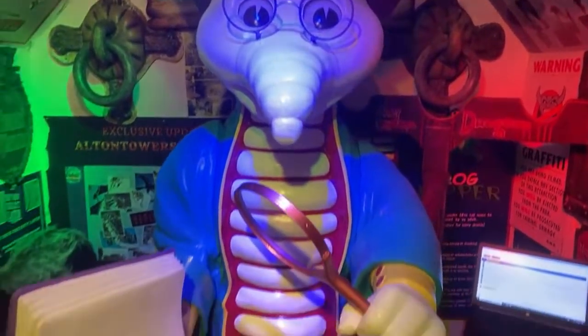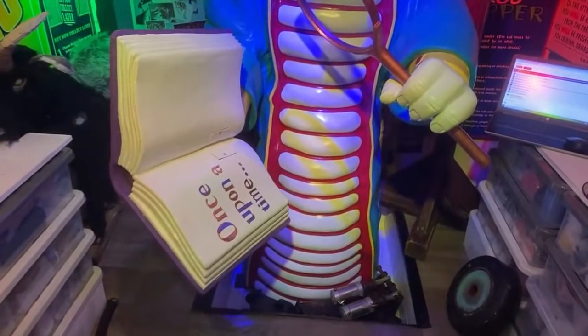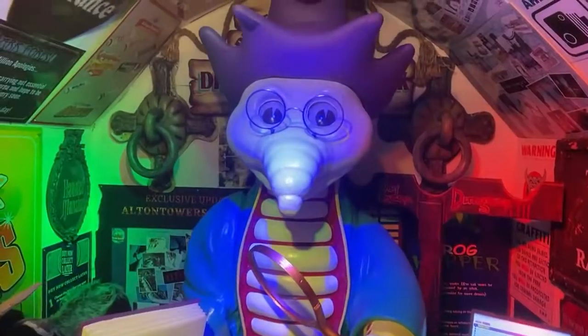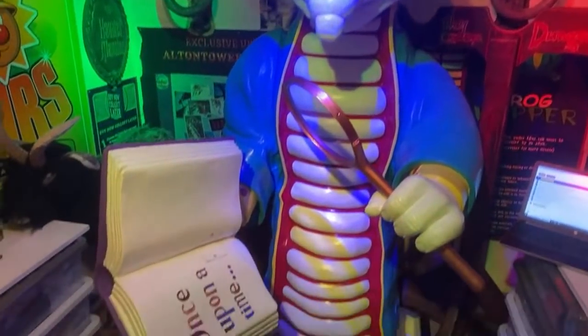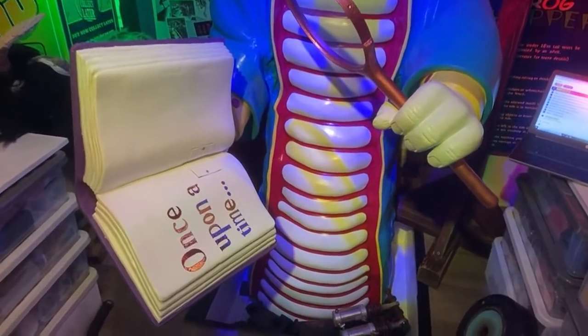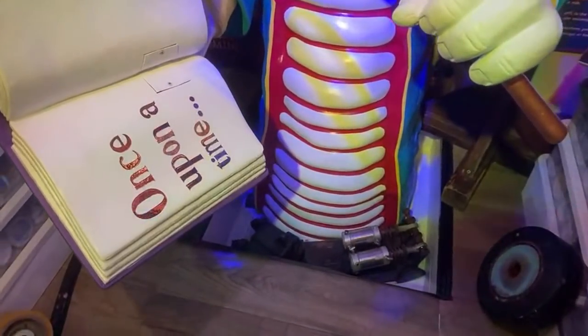Again, I know there's a few comments that people have said, show us some more of the bookworm. So I'll show you a few more angles of the bookworm just here so that you can see him. Because like I say, he's back in action in here. He's standing up. It's nearly a year since we started doing the restoration now. So I'm really pleased, actually.